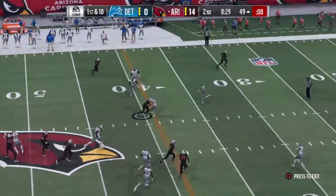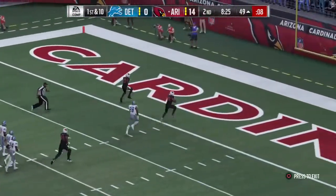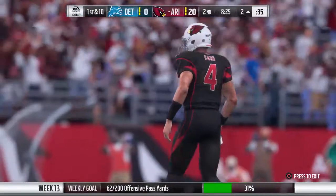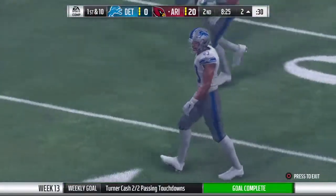Throw now on first down. This one complete to Sproles. The 20, 10, touchdown, Cardinals. A big play there. His third touchdown now on the year. And the Cardinals now adding on to their lead.